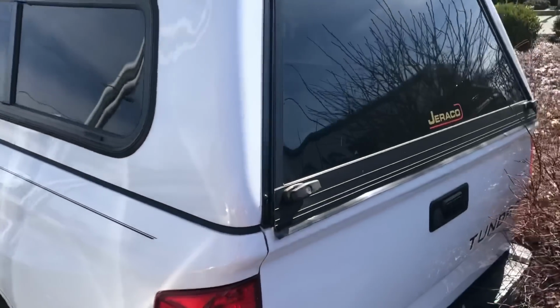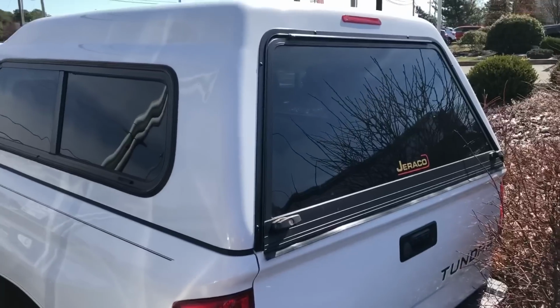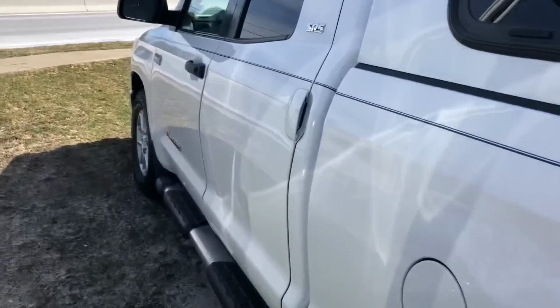I mean, this is definitely something to buy if you need it, you know? If you're gonna be using your bed for certain things, that's obviously a great purchase, color matched. It's not cheap. That is not a cheap version of it. We have a pinstripe on it.